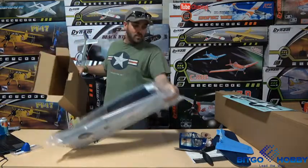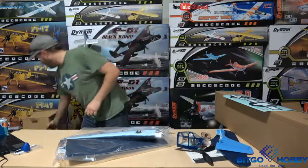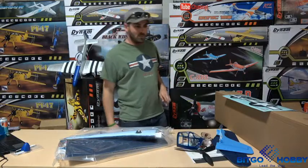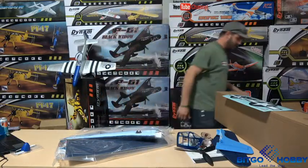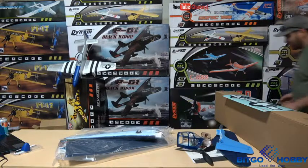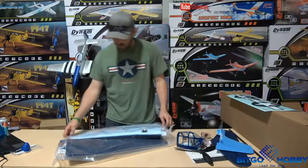Whoops. I just threw the wing spar at the Stearman on the ground over there. It's been in enough collisions with Ryan's Stearman, though, that I don't think it's going to hurt it any. All right, there's that.